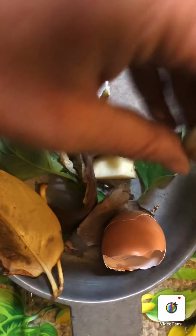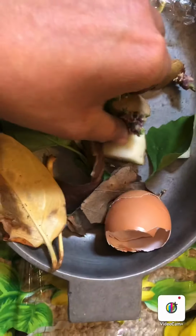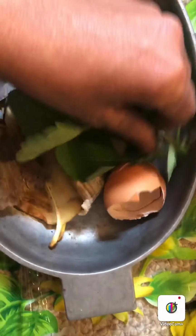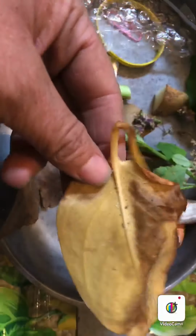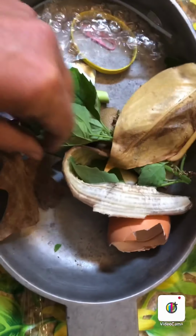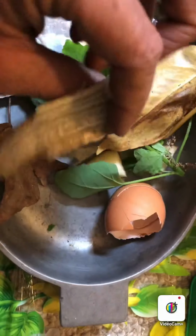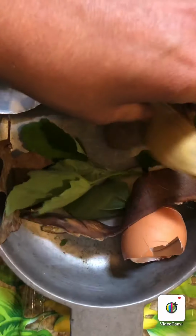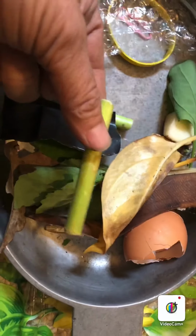This is a part of a potato. Oops. Looks like it has Eli hair on it. Part of a potato. This is a plant that I pulled out of my garden, just a weed. We've got a leaf and a piece of banana peel. I didn't do a whole banana peel because our compost bin is small. And then these are some pieces of flowers that were cut.